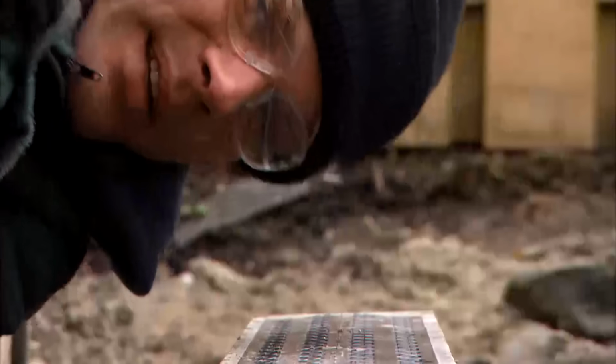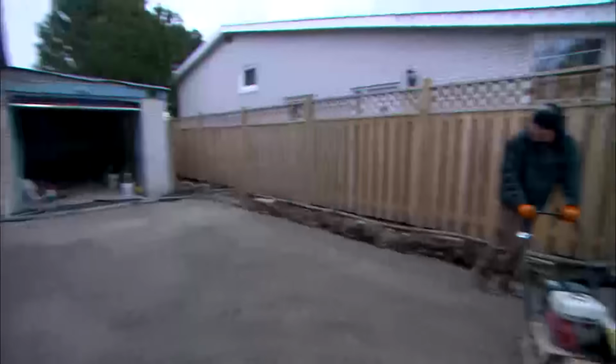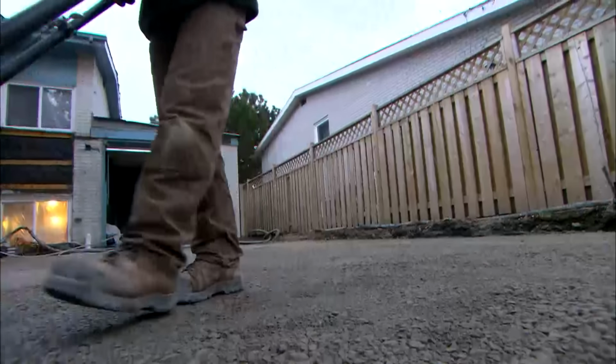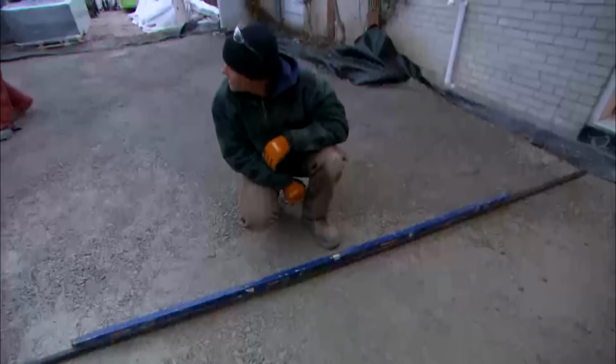We pitch away from the front door, from the side of the house, make sure that there's no water going to be sitting up against the side of the house. So you pitch everything away, keep the water away from the house, unlike before where it was pitching into the house. Pretty good.